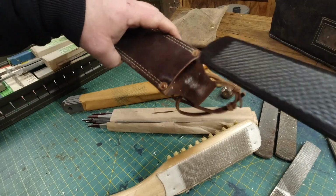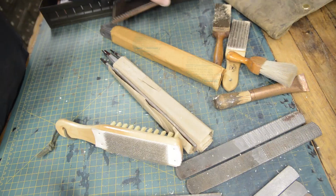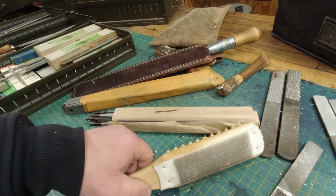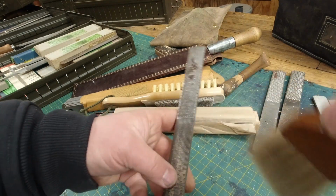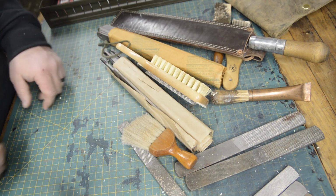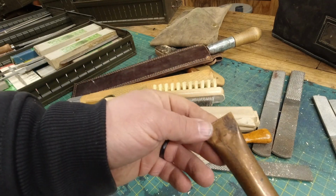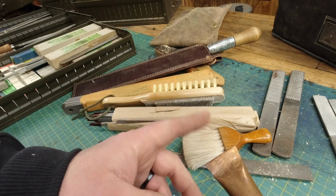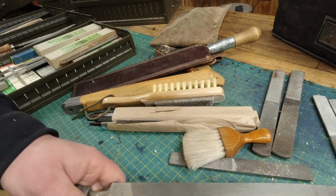This one I made a nice sheath for to help protect it. I keep that with my axe toolkit. Another thing I use this for is to brush away metal shavings when I'm filing. You want to get the metal shavings out of your file. It helps it stay sharper for longer. This is a tool I made. It's just a piece of copper pipe that I put a handle on, smash down the end, and you use this to help clean out your file.